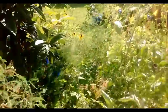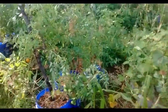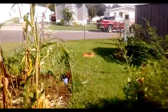All I can smell is dill. It's just an overwhelming dill smell. I love dill. Planted a lot of it. Sometimes I can see a tomato and I just can't get to it.